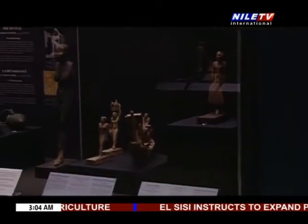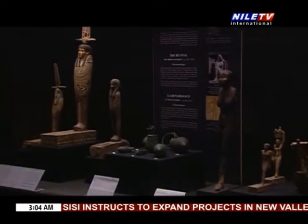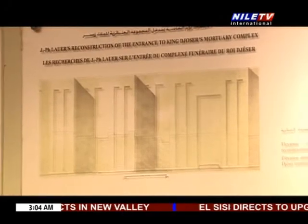The Hall of the Tombs of Saqqara hosts 9 collections. One of them hosts a wooden coffin, a statue, a model of a boat, and also a model of a burial chamber.